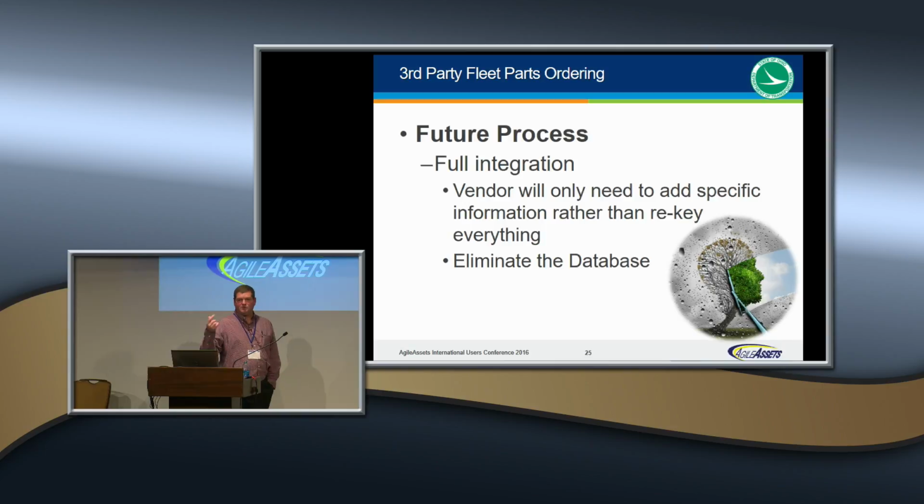Vendor's now up to speed. They've just updated their systems. We're going to go with a full integration. So now that parts request, we're going to figure out how to feed it right into their system.